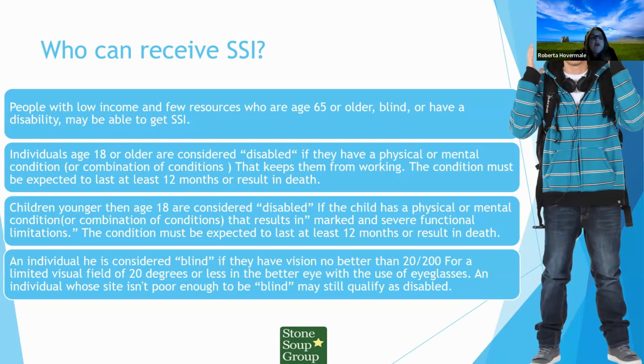Children younger than 18 are considered disabled if the child has a physical or mental condition or a combination of conditions that results in marked and severe functional limitations. This condition must be expected to last at least 12 months or result in death. An individual is considered blind if they have vision no better than 20/200, or a limited visual field of 20 degrees or less in the better eye with the use of eyeglasses. An individual whose sight isn't poor enough to be blind may still qualify as disabled.